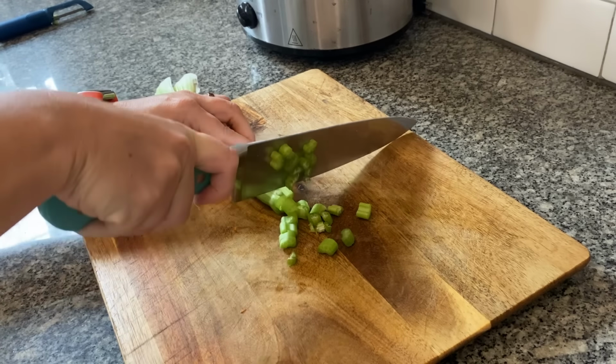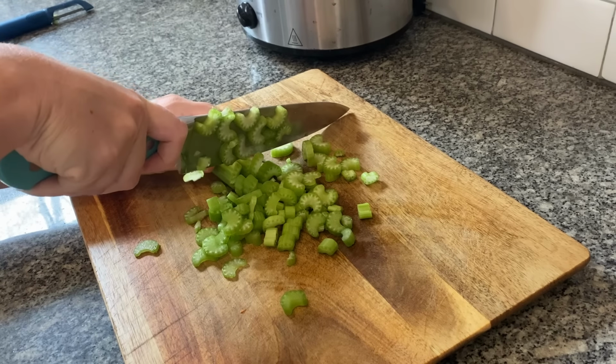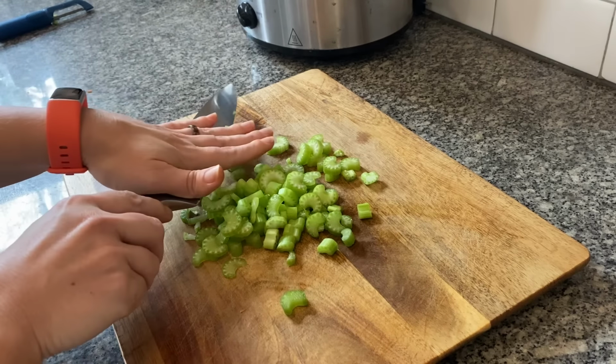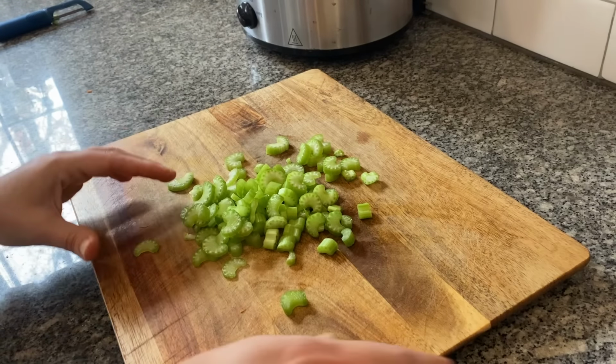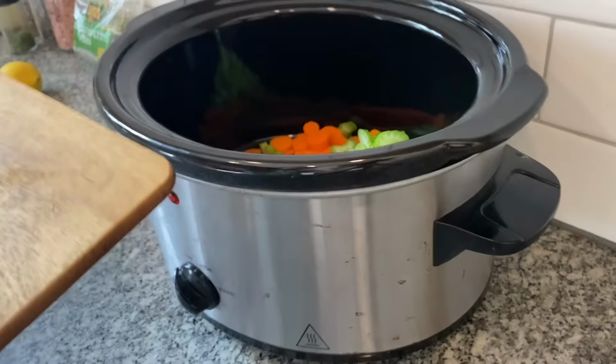I love to use the crock pot, which is what I'm doing today. And I like to cook in bulk for leftovers. This soup that I'm making is going to be enough for dinner for my family tonight, and then also we'll have leftovers for the next day.